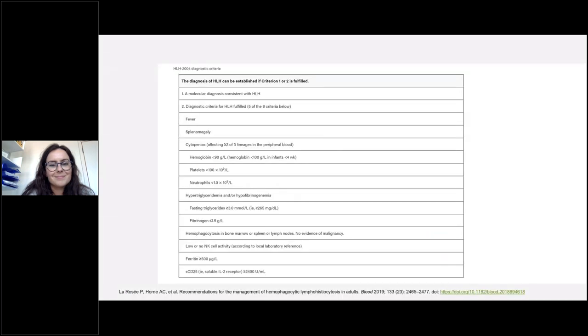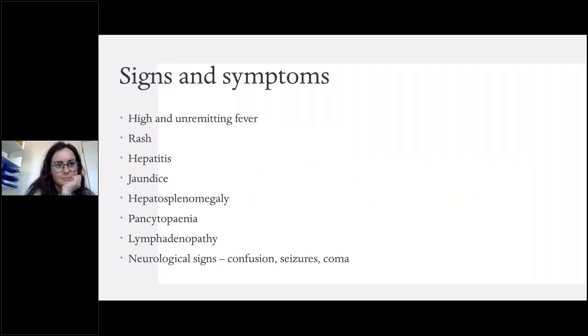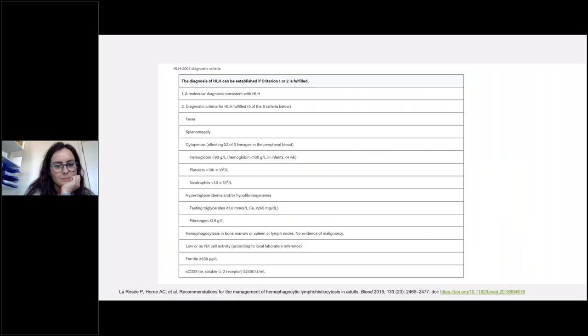But essentially, this is the table of your HLH 2004 diagnostic criteria. Don't know whether you can see clearly, but you either need to have a molecular diagnosis consistent with HLH, so one of those genetic mutations like I listed there, or you need to satisfy 5 out of the 8 criteria below. So let's see in our case what this girl actually had in terms of meeting our diagnostic criteria.